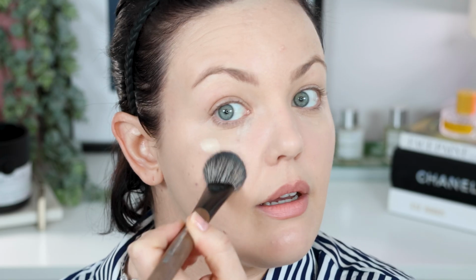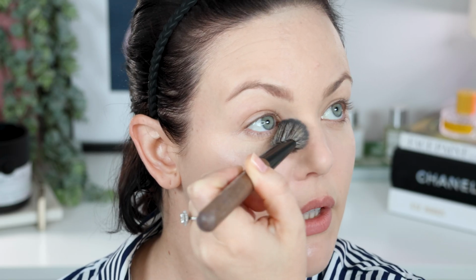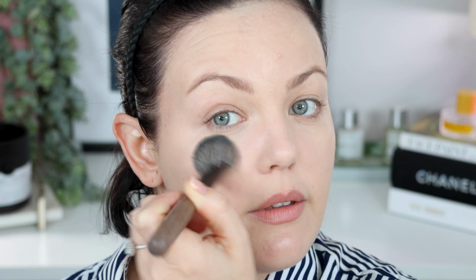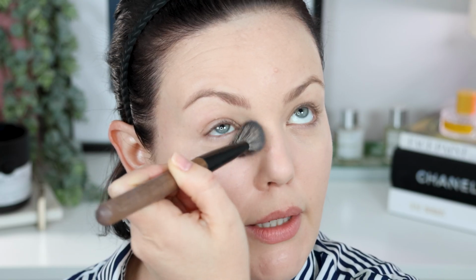The only concealer I have ever had that I don't need to set my under eyes with powder, and it looks better, like it's phenomenal, is the Westman Atelier concealer. Even though I have dry under eyes, for some reason they just turn into a hot mess if I don't set them. They just look better if I set them.